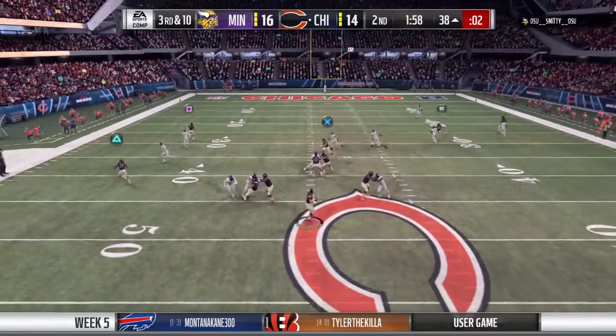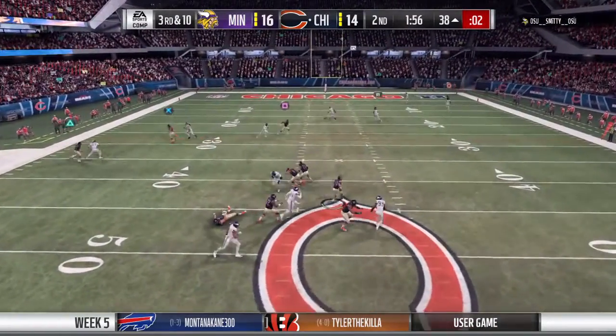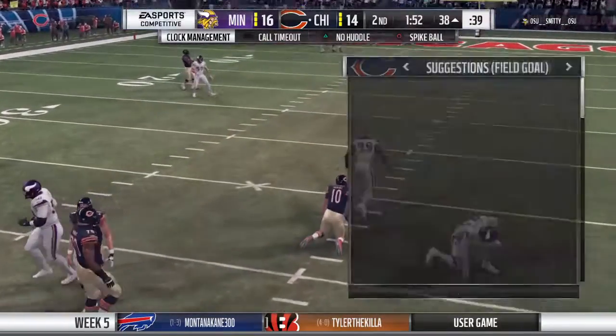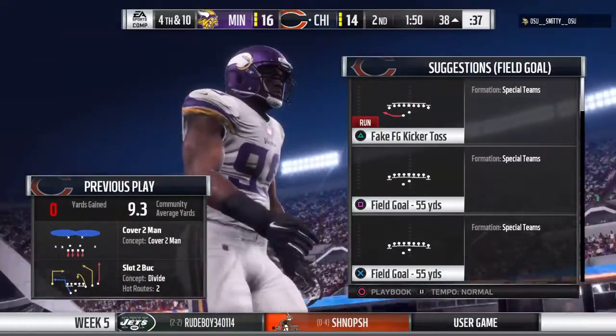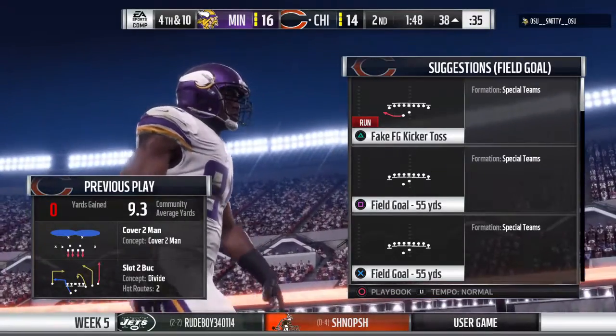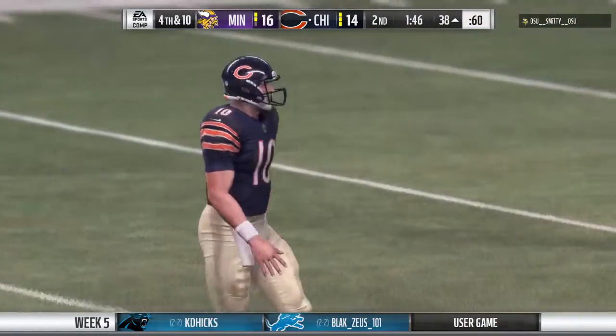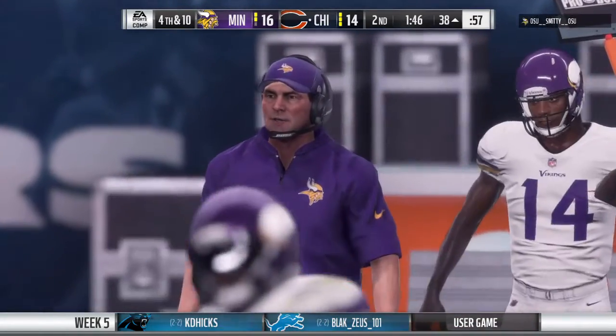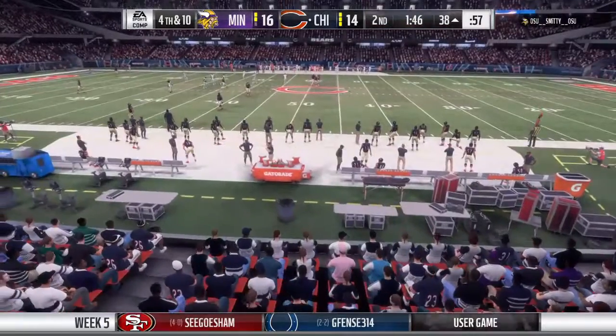On 3rd down, Trubisky. Eluding, and he's going to lose a yard or 2. Taken down behind the line. Danielle Hunter in there to drop him for a loss on the play. Now the defense going to use the first of their timeouts. So as they take it over, we step aside.